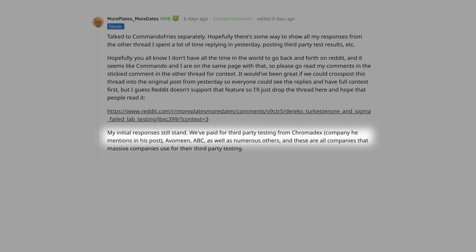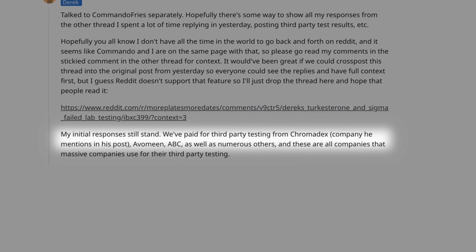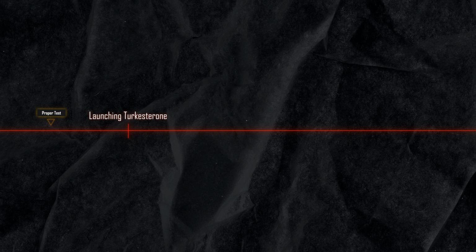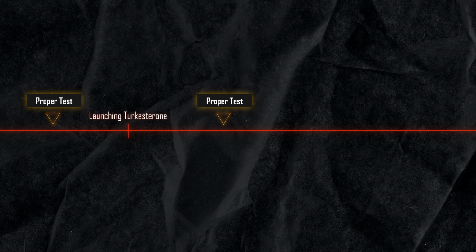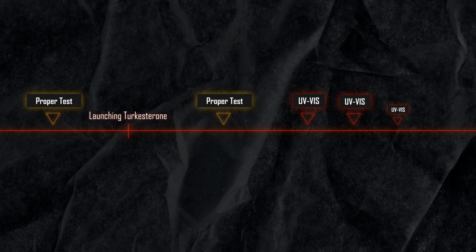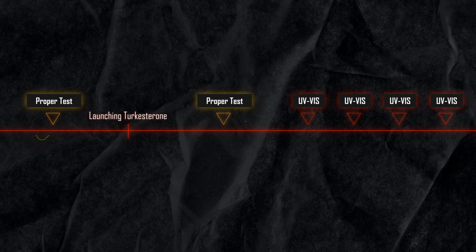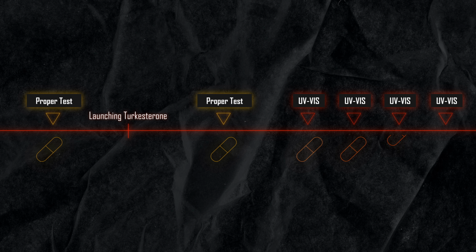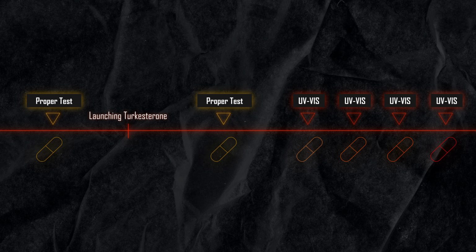Now we basically need to wait and see all the other tests that Derek has got from other testing companies. Because if he only did 1 or 2 proper tests and the other tests are also UV-VIS, it's possible that his suppliers started selling lower quality turkesterone at a certain point and that Derek didn't know this. But if that's the case, it would confirm that most results people saw are actually from a placebo.